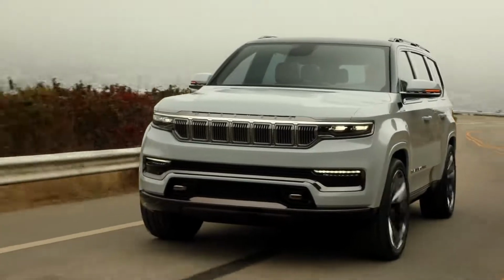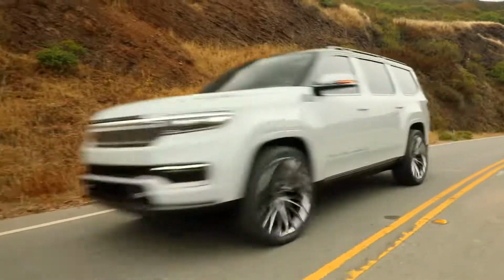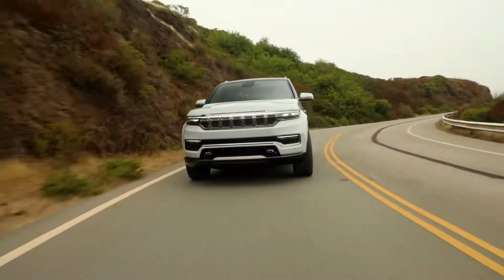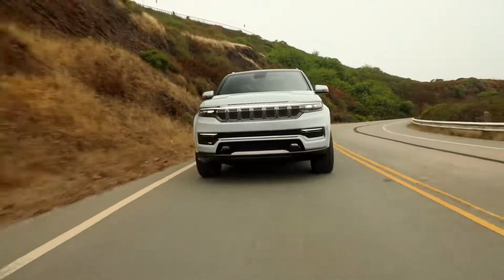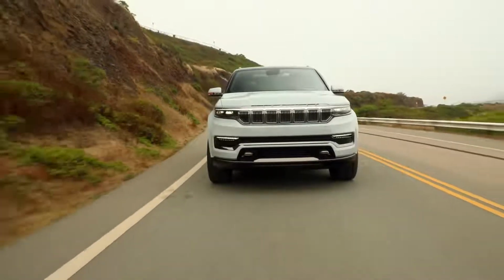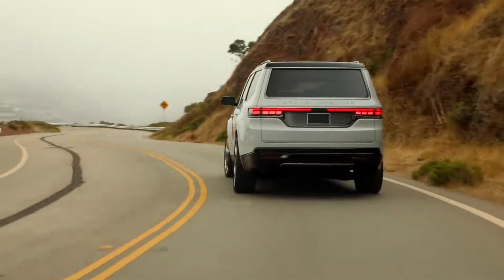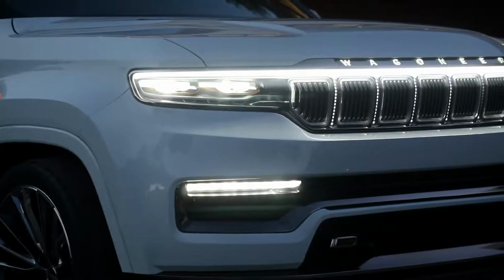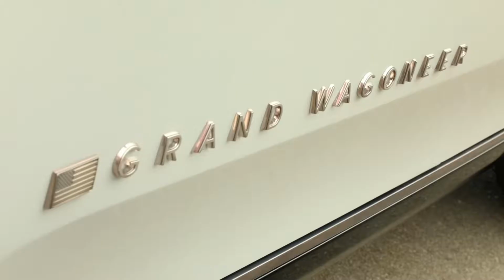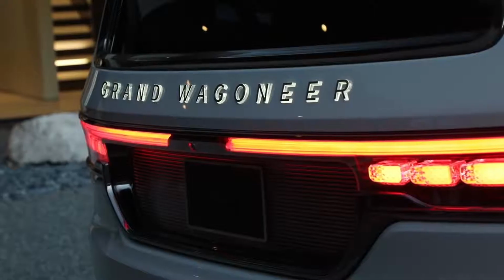So how much of what we're seeing here is likely to show up in the finished product? Well, aside from some of the more creative lighting effects on the outside, it's a safe bet that this is really close to the Grand Wagoneer that's heading to showrooms about a year from now as either a 2021 or 2022 model. Jeep executives told the media that the strategy will center on two vehicles under the Wagoneer nameplate. The more basic Wagoneer will start around $60,000 and will target premium brands like GMC, while the fully loaded Grand Wagoneer, like the one you see here in concept form, will put Range Rover in its sights and is sure to hit the $100,000 mark.